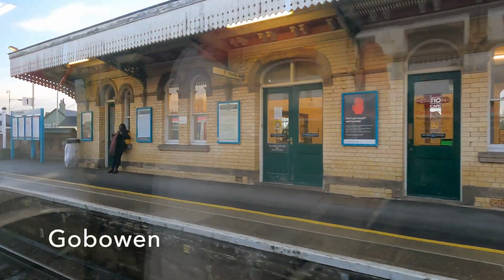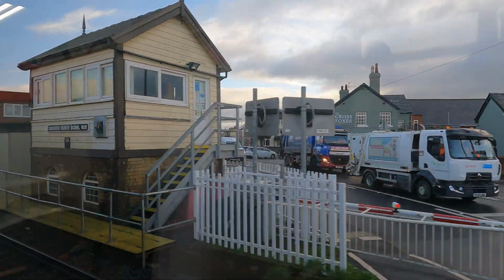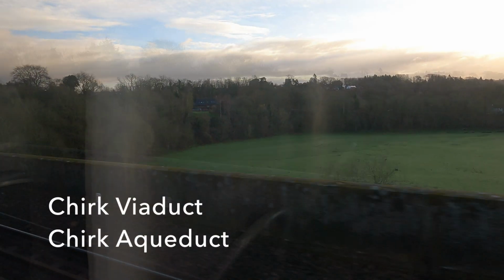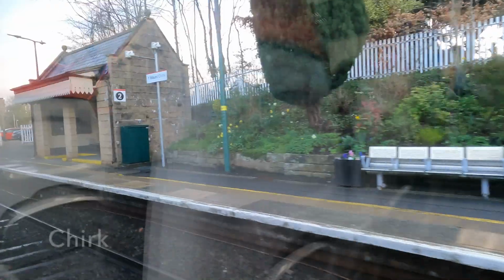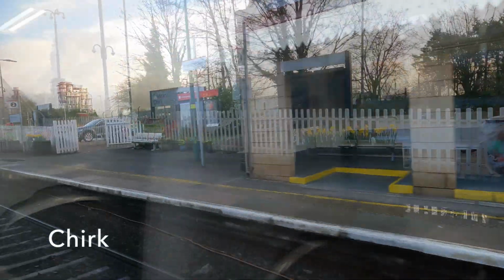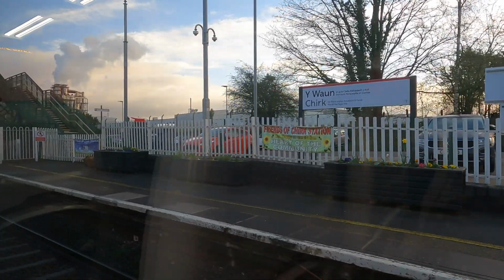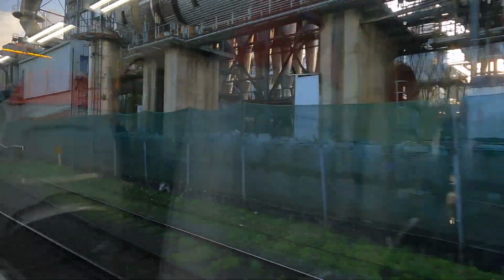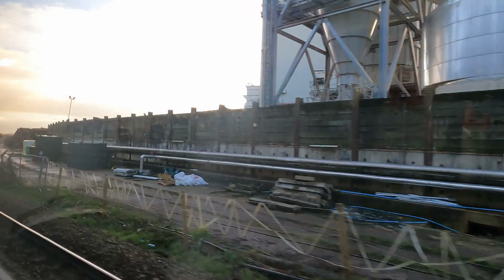And I do like the cream bricks at Gobowen Station, very nice. Sitting on this side, I was keen to see the Chirk Aqueduct, but as it turns out I just get a little glimpse of the water, that's all. And something at Chirk you can't miss on this side is Kronospan. They make wood-based panels and laminate flooring, opening in 1970 and employing over 600 people.